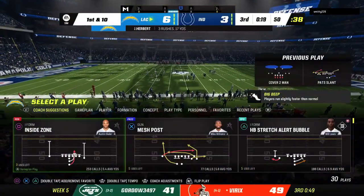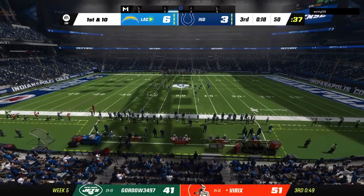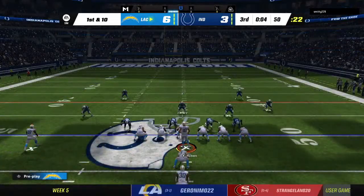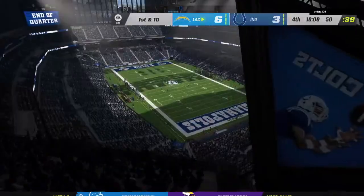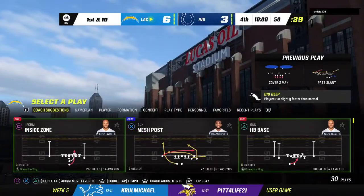Downfield led to him taking off, picking up the first down on a 13-yard run. Evident there that he learned his lesson from the last drive. No way he was going to force a throw that time. When nothing broke open, kept it, and ended up running for a first down himself. And as they come to the line, they get off another play.